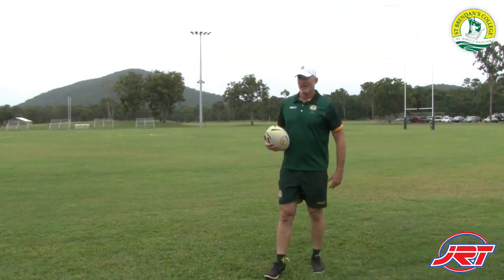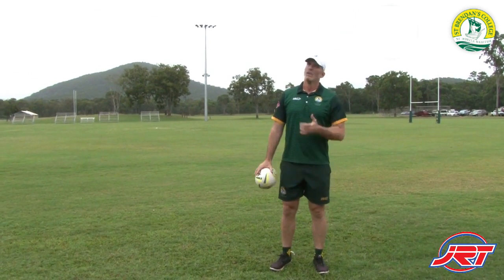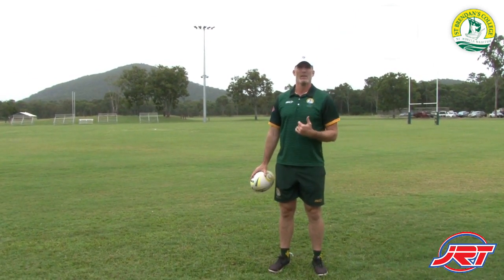And remember, don't worry about those footsteps coming down the field. Concentrate on the ball, where it's going. Keep your elbows in, keep your feet moving, and you'll be sweet.